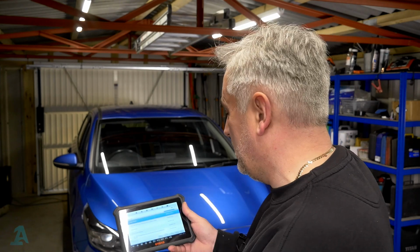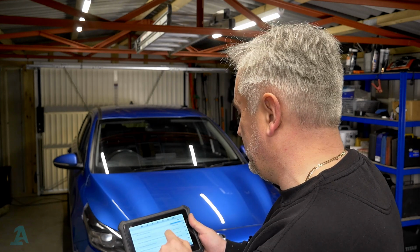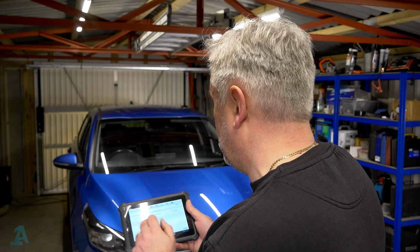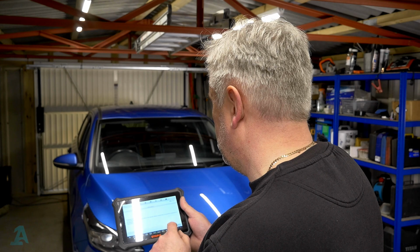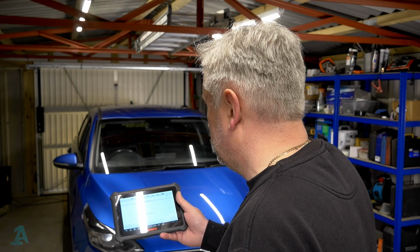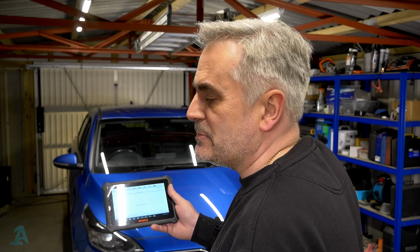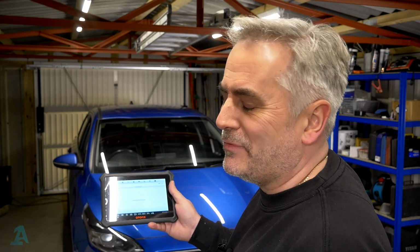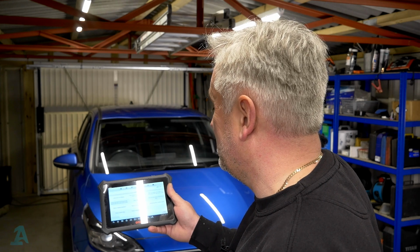Let's go to another module. Where can we go? Let's see what we can do on body control. Go to some active tests. Internet connection again. Interacting with a server. I'm on my phone, not a great signal up here in the garage, about 2 bars of 4G. Get 5G in the middle of the garden, but only 2 bars at the end. There we go. Doesn't take long, as you can see.